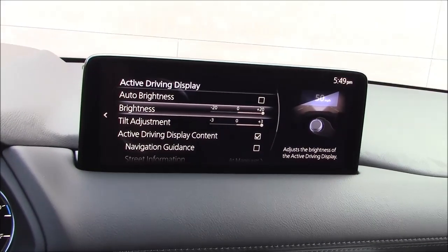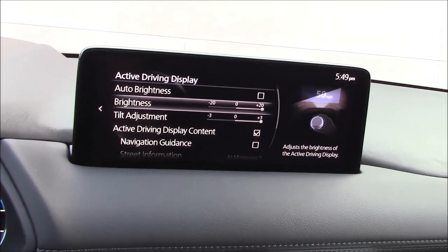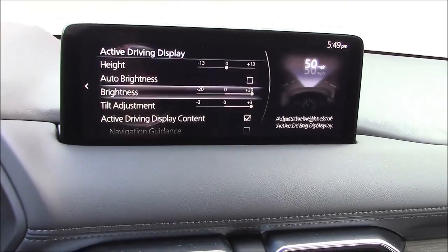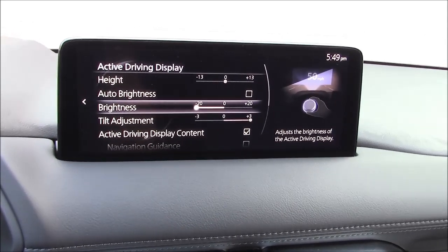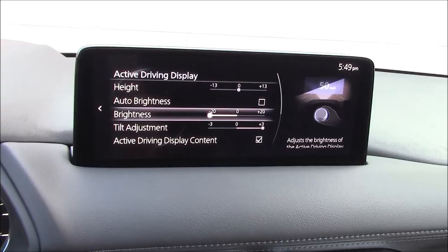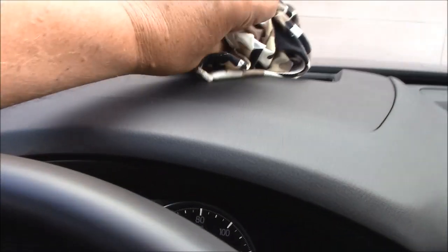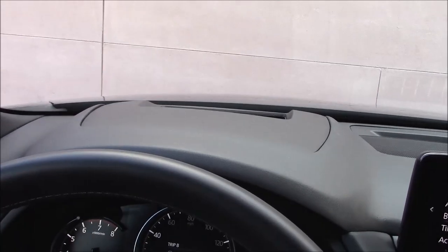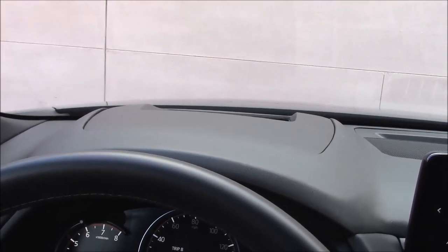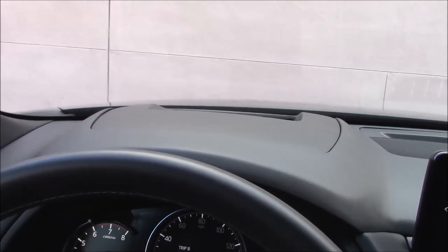If you don't want to look at the heads-up display, there are a few tricks you can learn. First of all, turn the brightness all the way down to -20. That will make it go away in the daylight, but at night you still see it. So the only way I can get rid of it at night is to stick a rag down the hole. The only solution, guys, by the way, if the rag is dark black, it helps. I don't have one at the moment.